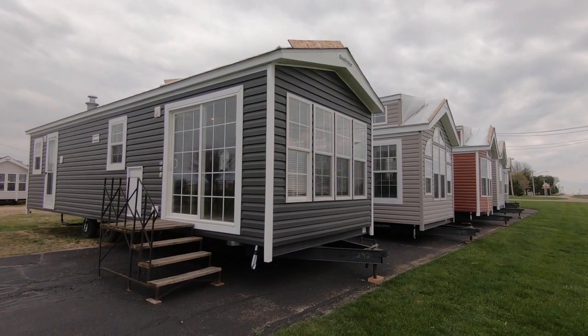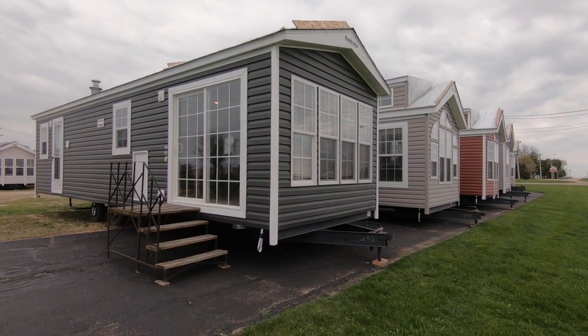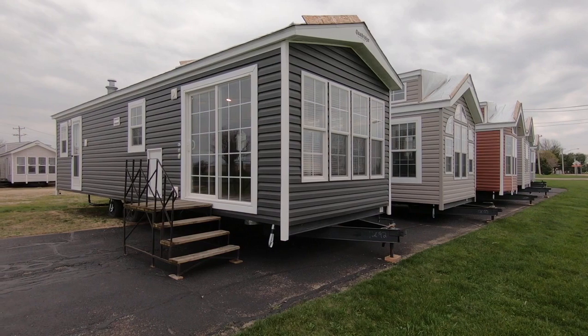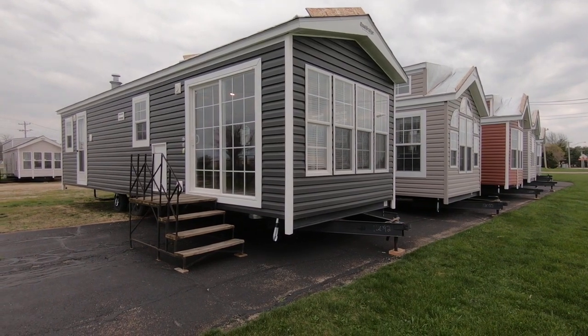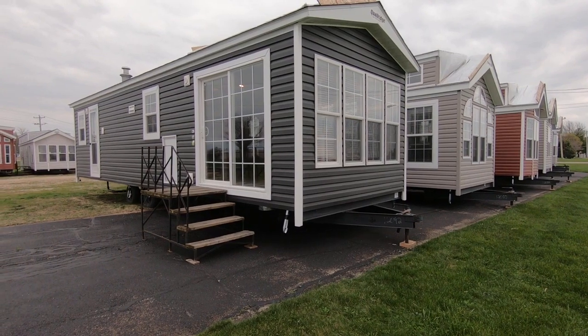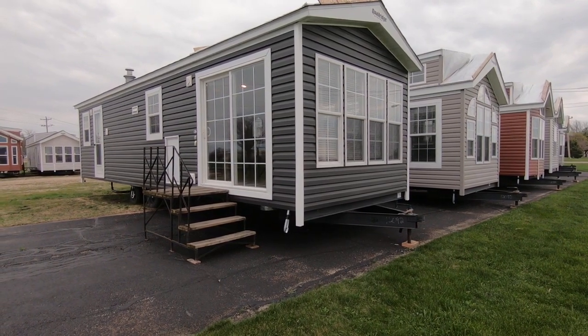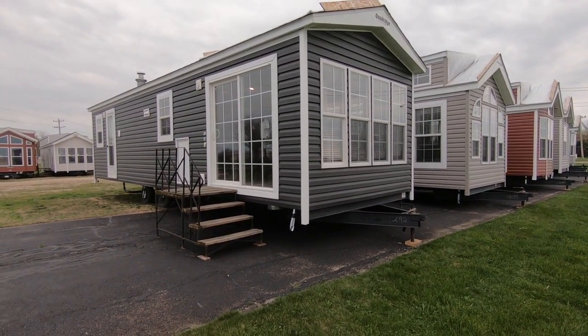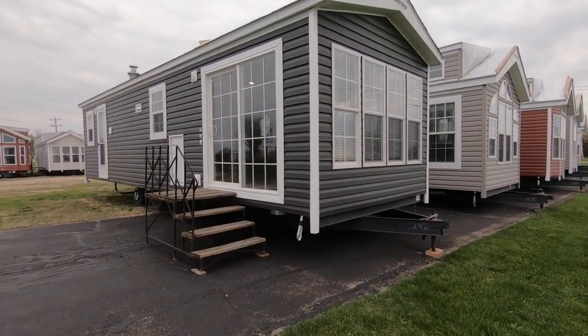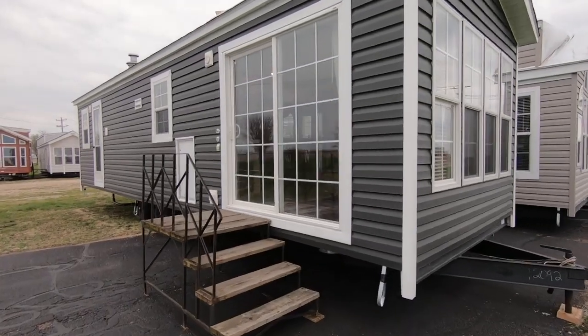One thing I really like, it's got a washer dryer. If I had a dollar for every time somebody asked me where you would put a washer dryer in one of these, I wouldn't have to do videos anymore because I'd have too many dollars. But anyhow, until that happens, this is a 2020 Quailridge and it's a 39FLSK.